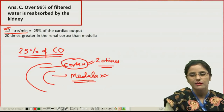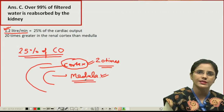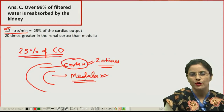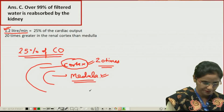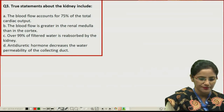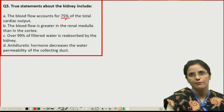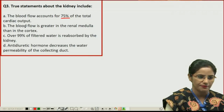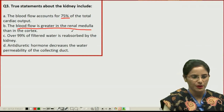The medulla has low blood flow to maintain the concentration gradient in the medulla, which is helpful for the urine concentrating mechanism. About the other options, the blood flow accounts for 25%, not 75%. Blood flow is greater in the cortex, not in the medulla.